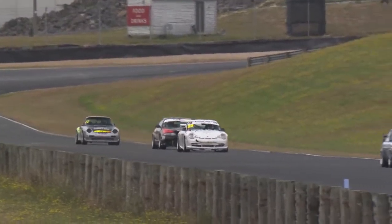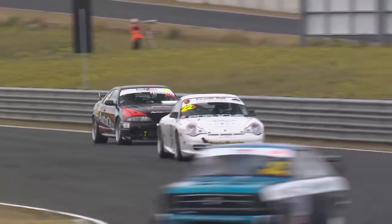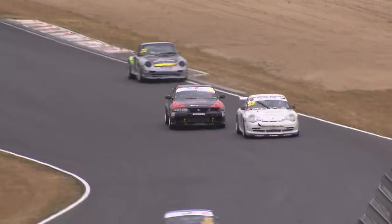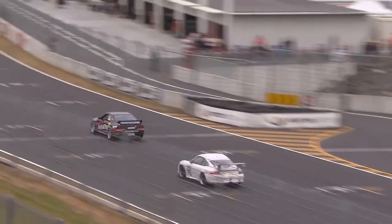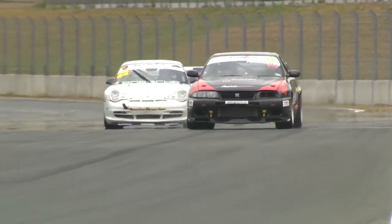But look at the power of Pennington and the Nissan Skyline. Looking to find a way round the outside of Young, can't do it. The top end of the circuit here at Hampton Downs, through the big sweeper they come now. You can see that GTR, the Godzilla, has got plenty of power. This time he rounds up the Porsche of Young, so a positional change for Max Pennington. And he has come from way back, just as Nick Chester has done. So slowly but surely the boys at the back are starting to cut through this field.